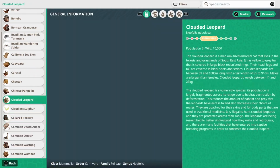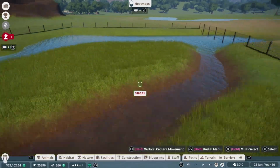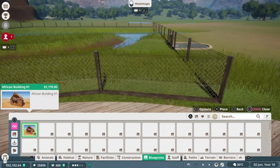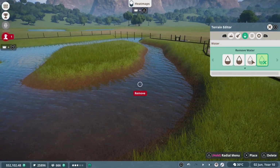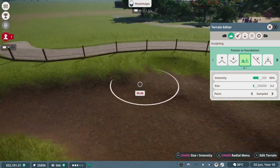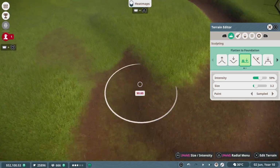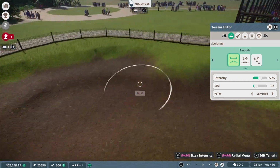We do of course need to adjust the height. These animals can actually have a relatively low fence. I believe it is at 1.25 meters that they needed, so that can be pretty low without them jumping out, which is quite nice. I do need to jump back and forth when it comes to editing the terrain a little bit, just because I want some variation in the land height and stuff.